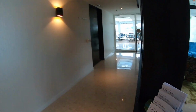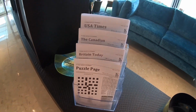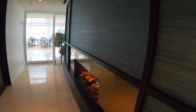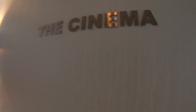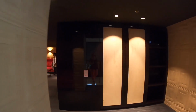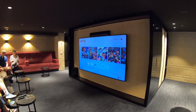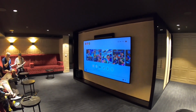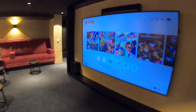Right, so here also we have news. They give you a summary of the news, and there's a crossword puzzle that they give you, if you want to do that. So yeah, there's a cinema. There is a cinema here, and you can watch a film in the evening. You can play games in the daytime. There's the games console, and they do a film once a night.